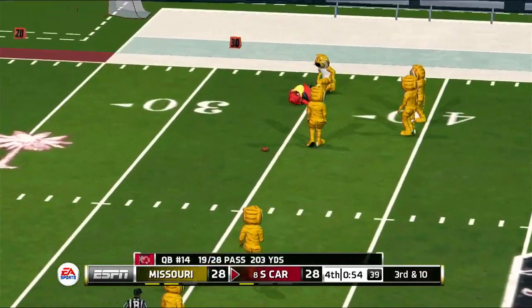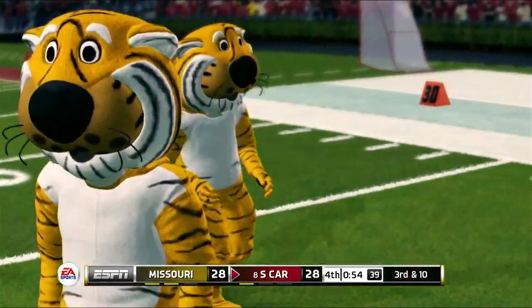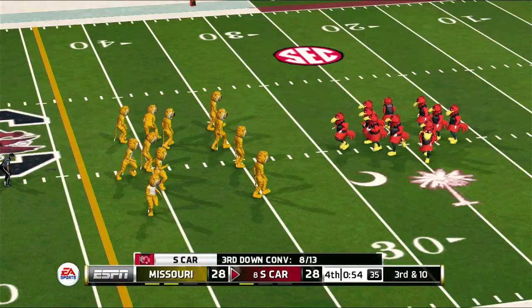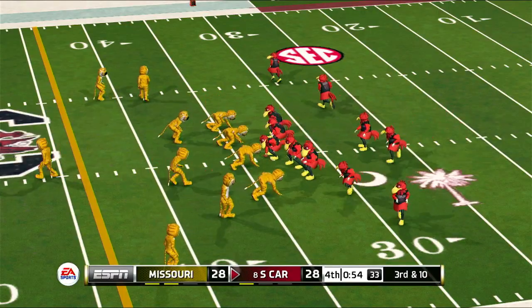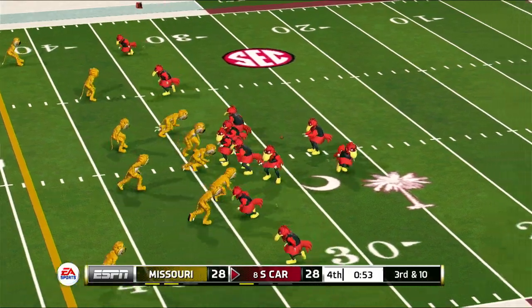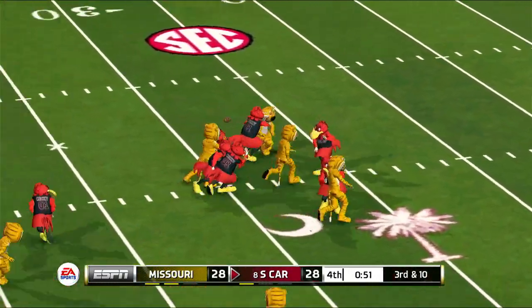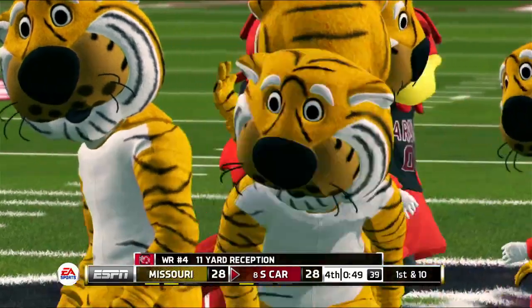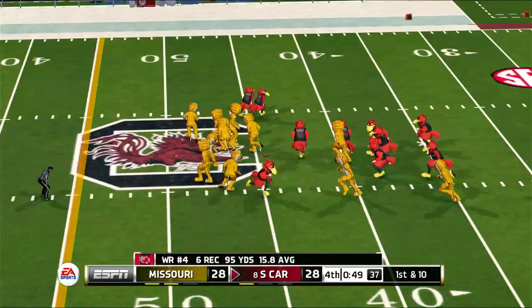Missed it. Number 4 was the intended receiver on the play. Man left, man left. That brings up 3rd and 10. Throws, complete. He's got room to work. And he's taken down right around the 44-yard line.